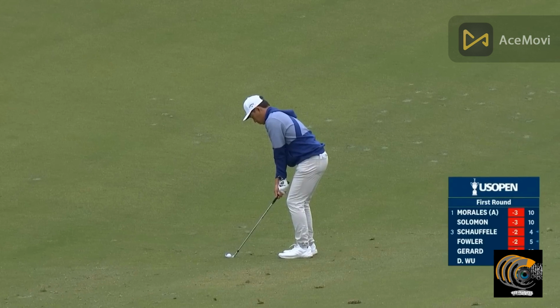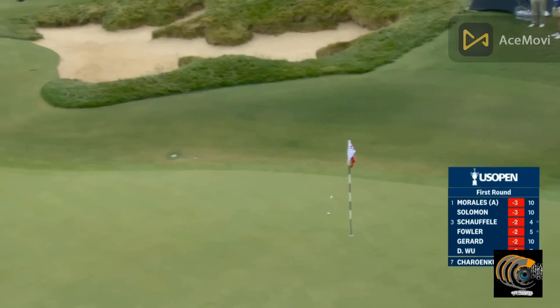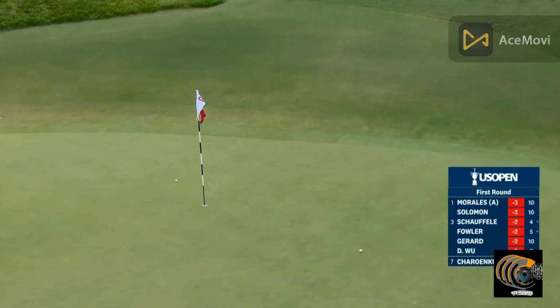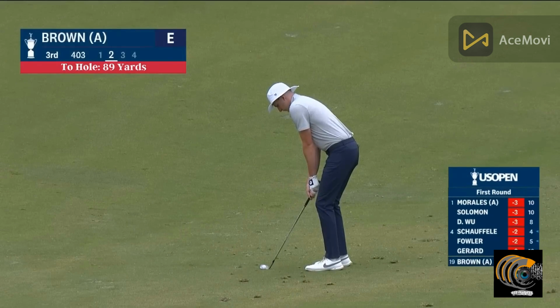And plenty more. So many ways, Jimmy, to enjoy this U.S. Open. Chernikov, second shot here. It's like a little dead-handed shot. Mark Blakely Brown.